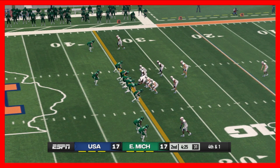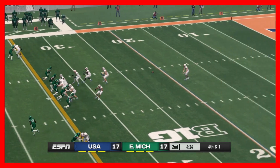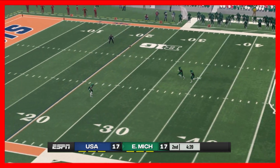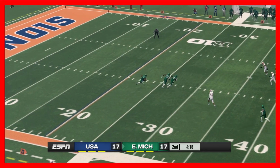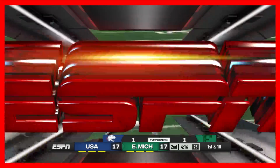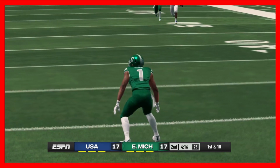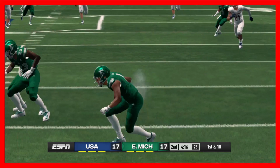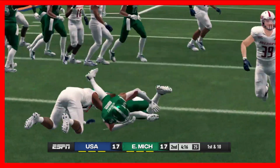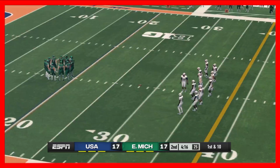Brooks is waiting for the snap. He dropped it. And down he goes at the 28. I'll tell you, few plays in football can test your concentration like returning punts. You got to see the ball into your hands while not worrying about being hit. Well, at least for now, the crisis was averted, and they keep control of the ball.